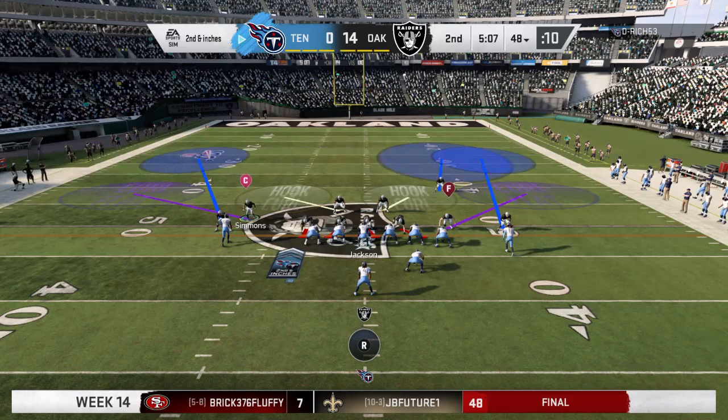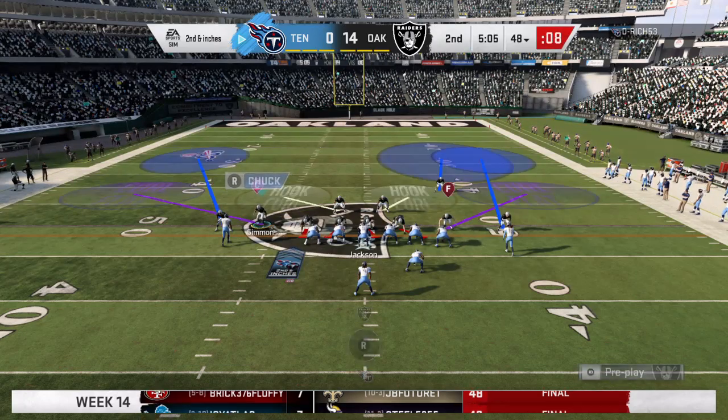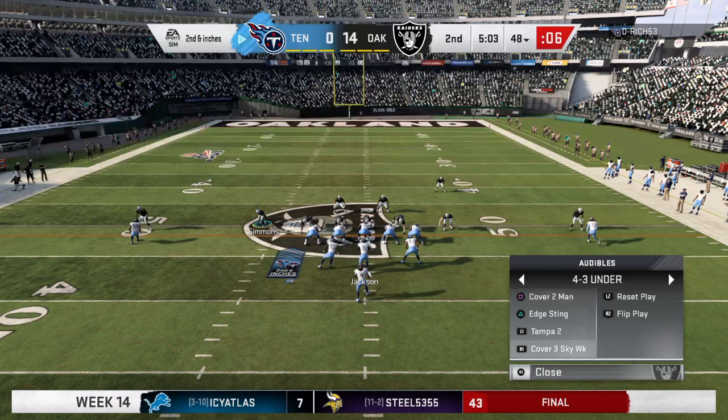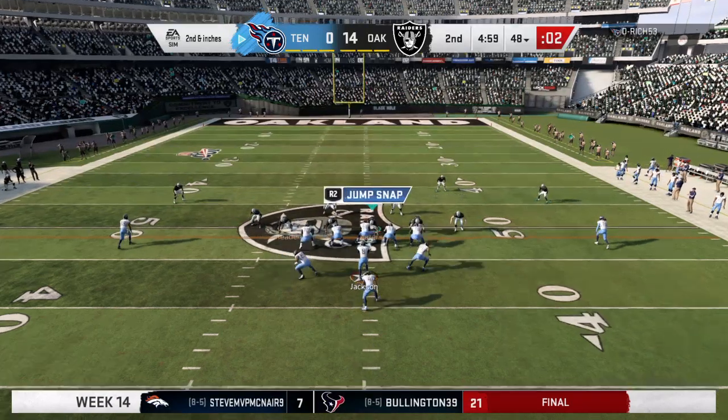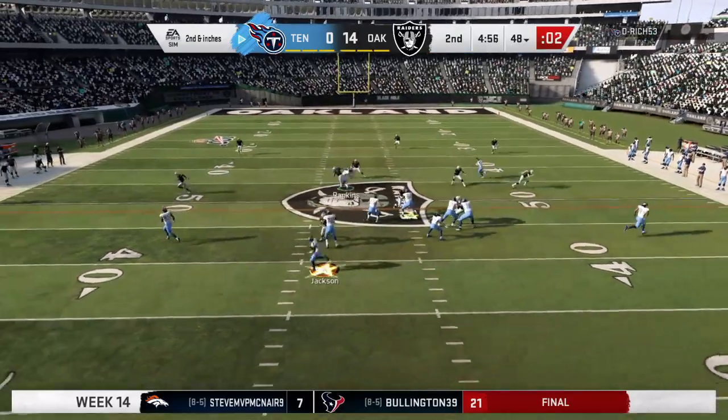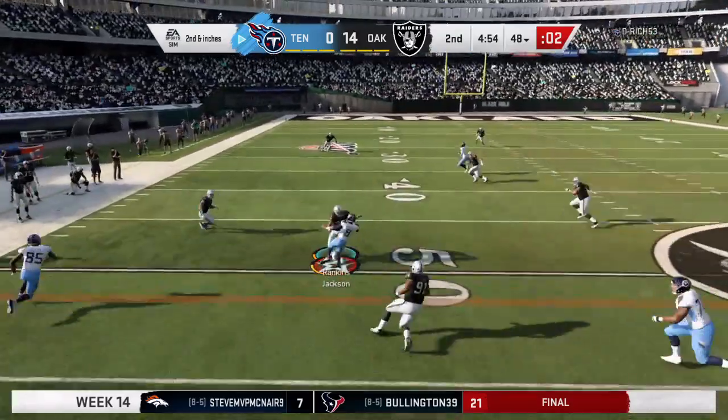Let's get it together, defense. Let's get it together. Check nickel, nickel, nickel. 22, check, bomber. 22, check, bomber.